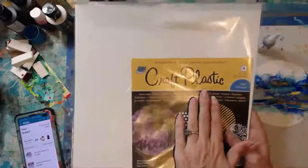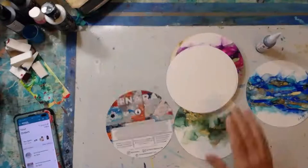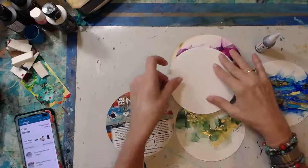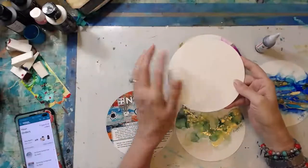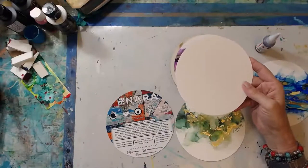They don't have the shapes. Right now in the opaque, they just have the 12 by 12. So I liked the rounds. I don't want to cut rounds. But could you put watercolor on it like Patty does? I'm sure you could. But I don't like watercoloring on Yupo because it just slides right off.